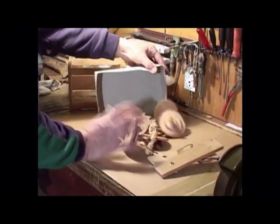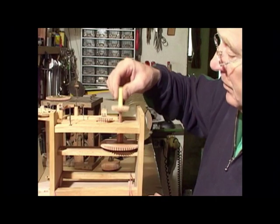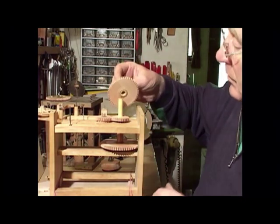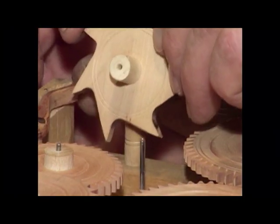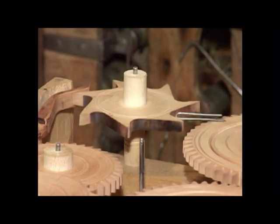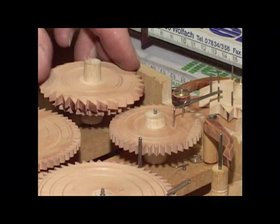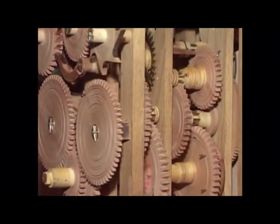When the first pieces of work are complete, the builder sets the gears and motor in the clock's frame. Next come the trigger for the day, the month, and the zodiac signs. After many maneuvers, the wheelwork is complete and presented in its full beauty.